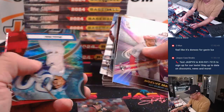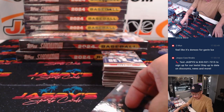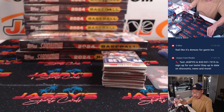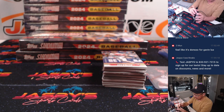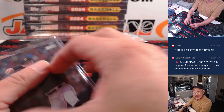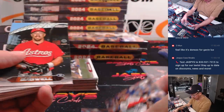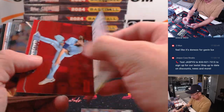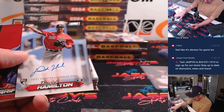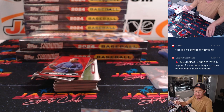I think that's our first Paul Skenes, unless I missed the Paul Skenes base card. That'll be for David Lewis and the Pirates. Maybe a chrome scheme Skenes would be cool. Maybe a numbered Skenes. There's another one. And there's David Hamilton, rookie auto for the Boston Red Sox. That's for Jonathan Kent.